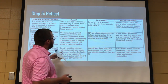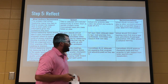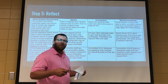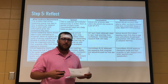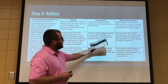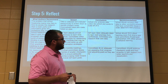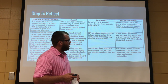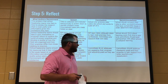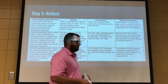From what our school does and from what the book recommends, our recommendation for the school is to compare their data to other successful schools that have comparable issues, that have the same makeup of student population and other things going on inside the school. And the school should think about learning more than once a year, and committees should build partnerships with other schools to enhance learning. Committees should publicize checkpoint goals and the progress to gain support from teachers and stakeholders.